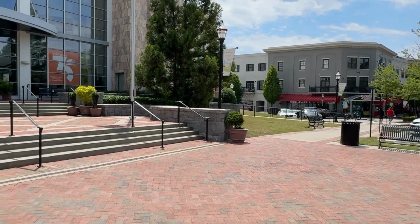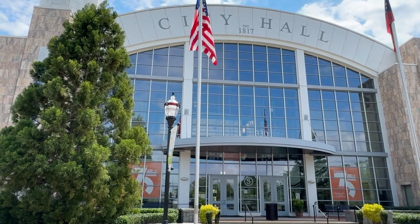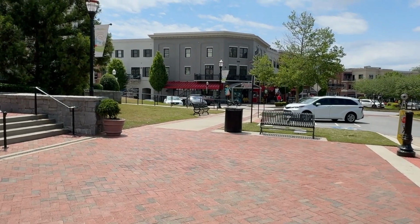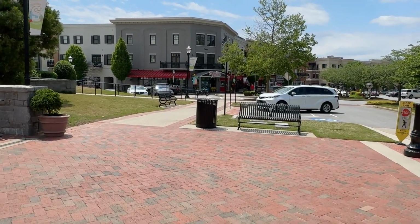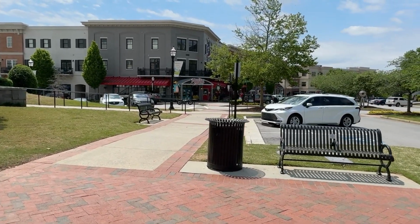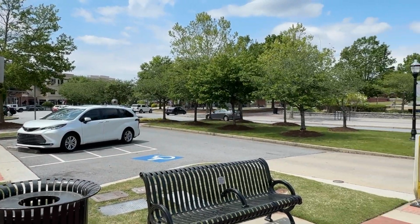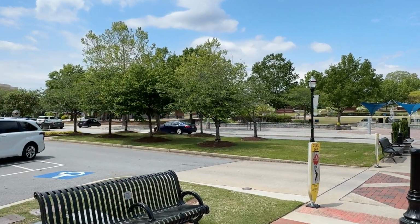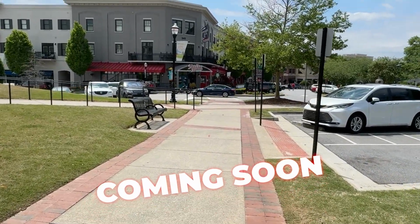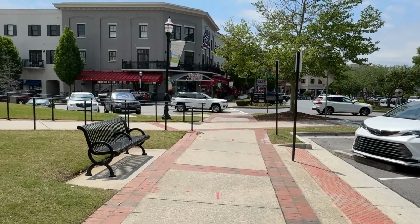Actually, let me turn this camera around so you can check out the City Hall building. It is enormous. Definitely the biggest building in this whole town center area. Also, you can tell just by walking through here that it's a relatively new area. It's not like some of the older town centers like Powder Springs or Dallas that were built decades ago in the 70s or 80s. This is definitely something that's much newer. In fact, across the street from Buford Highway, way on the other side over there, they're building like a second phase to Town Center. And so that is coming soon. More pedestrian-friendly areas, as this is becoming very popular in a lot of parts of Metro Atlanta.